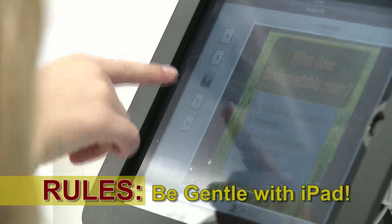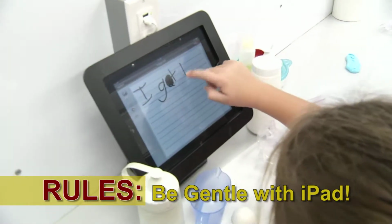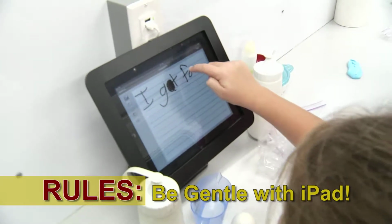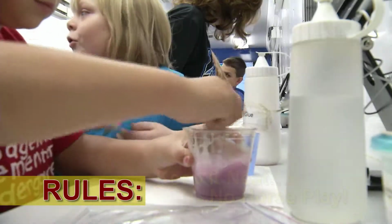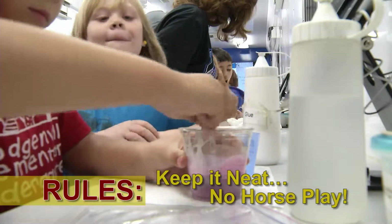When using the iPad, lightly touch the screen when prompted. Never tap, hit, or push the screen with force. And please make sure your hands are clean. If the iPad isn't working properly, please raise your hand and make the instructor aware. Try to keep your station as neat as possible. Avoid spills and no horseplay.